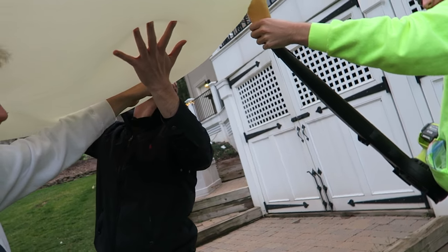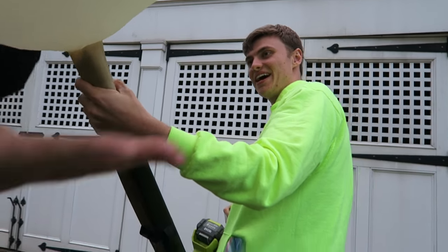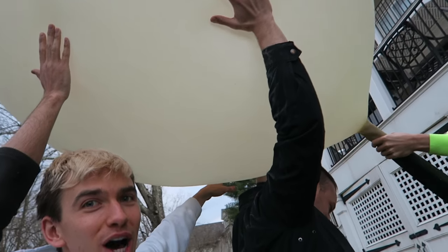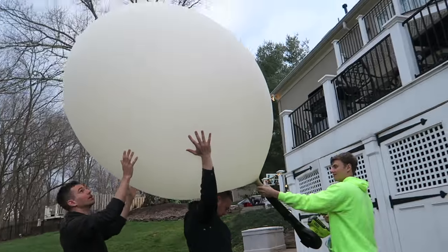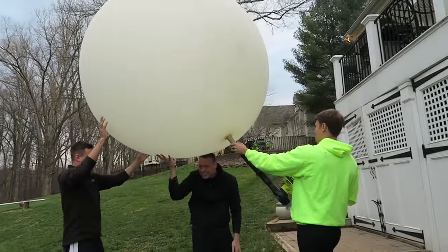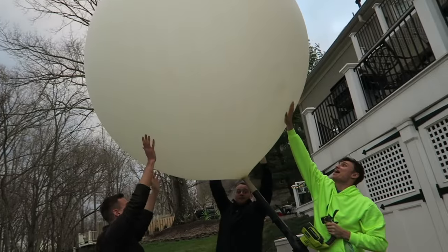You have one thing to do. All right, Carter, get it back in that nozzle. Here we go. Ow! All right, here we go. It's going. Woo! Yes. Oh yeah, guys. The balloon's getting huge. It is not even close.